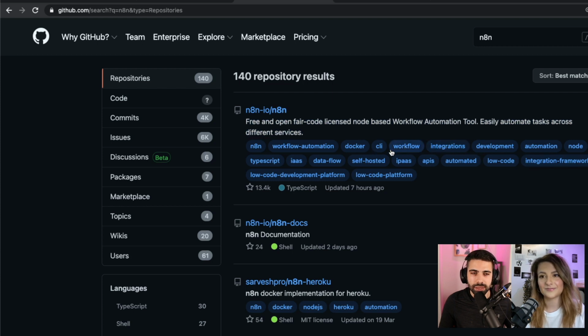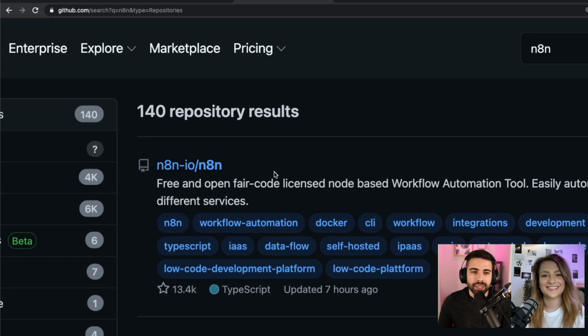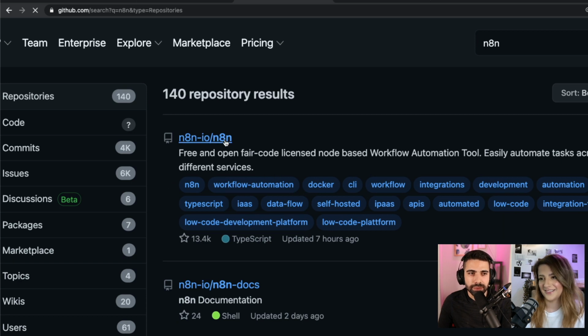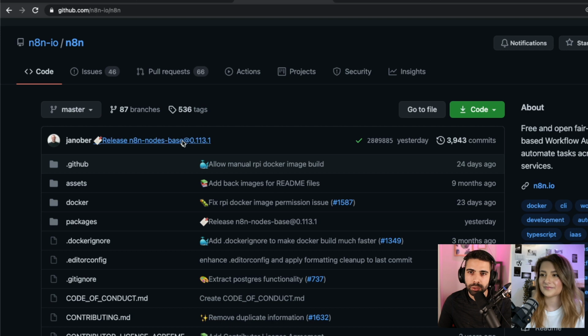Yeah, and see, they have these tags here. Workflow, automation, Docker. Easily automate tasks across different services. Low code platform. Low code, you like that? Yeah, I like that. I was gonna say that. And it's built with JavaScript, the language we're learning. Yeah, our favorite.